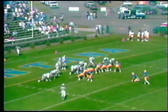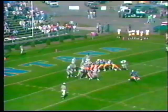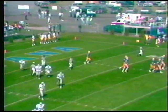Jay Judy for the extra point attempt for MSU. Ball is down. The kick is blocked again. And everybody falls on it down there. Second block today by the Cowboys. So with 12:42 to go in the first half, Montana State 25, New Mexico Highlands nothing. We now move to further action in the second quarter.